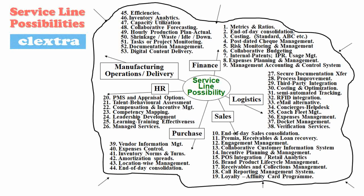So yes and no, whether it has as many features as SAP or Oracle or any of the other large ERPs. We have an enormous number, but we have had a different journey and we have evolved along different lines. So I'd like to just explain some of the ways that we're looking at Clextra.